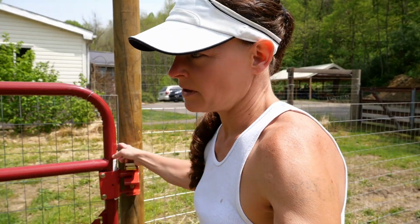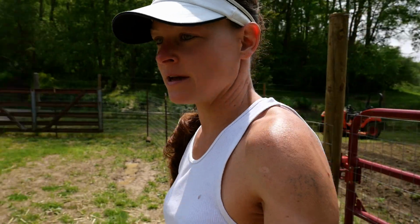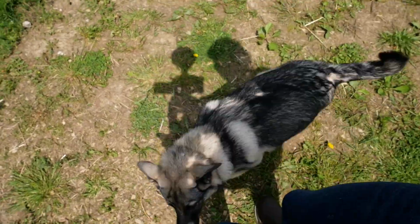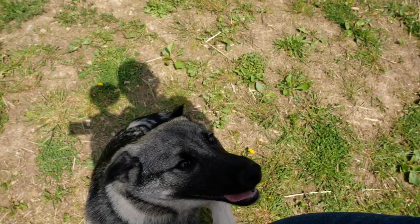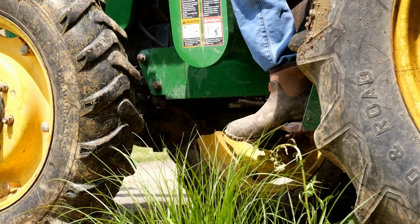And check on this puppy. She seems to be throwing a fit. I've had her out here with me today. What are you doing? Why are you so upset? Oh, puppy. Oh, puppy. What's wrong with you? Oh, I'm right here.